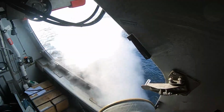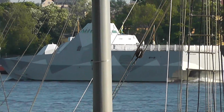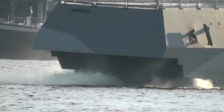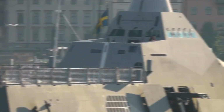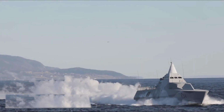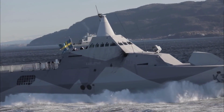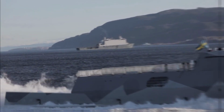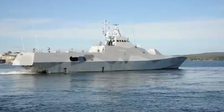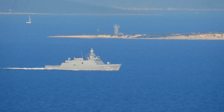The Visby-class vessels are equipped with the mass decoy system, which can launch up to 32 omnispectral projectiles in a time-staggered configuration against anti-ship missiles and guided projectiles. The combined diesel or gas Kodog propulsion integrates 4 TF50A gas turbines for medium and high-speed operation and 2 MTU diesel engines for low-speed maneuvering. The propulsion system ensures a maximum speed of over 35 knots and a range of 2,500 nautical miles at 15 knots.